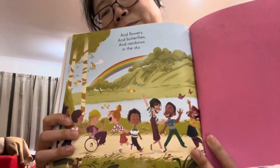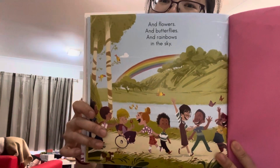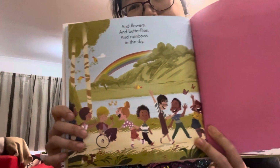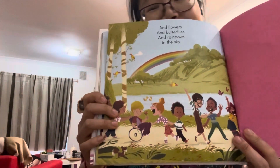And also those who don't identify as boys and girls either, because we can't forget the whole spectrum. But yeah, beautiful story. Beautiful story. Colours are for everyone. That's all I can say.